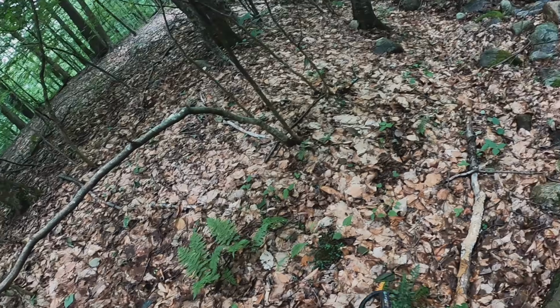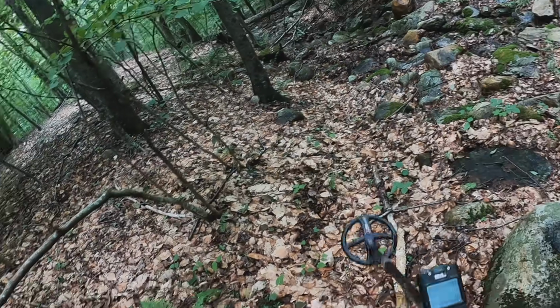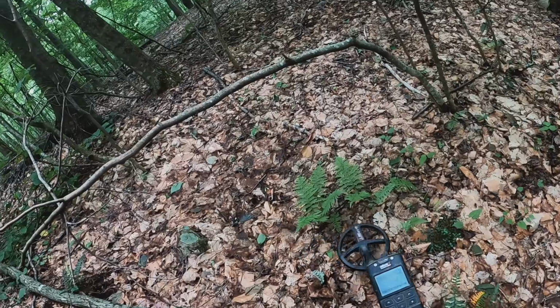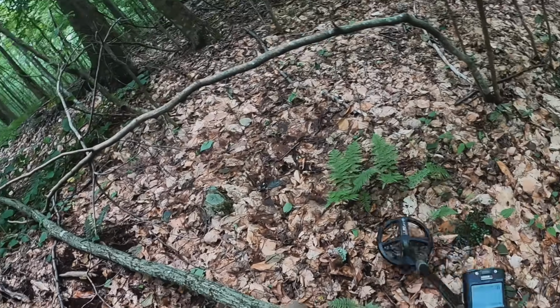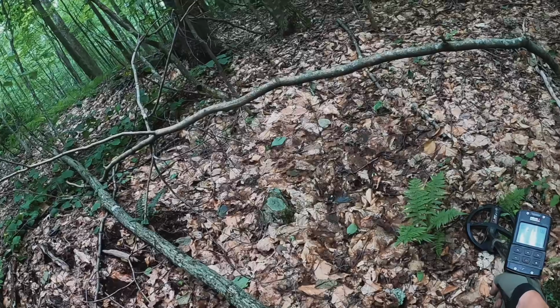All right, well, I just found that clock part, and I'm making my way down the side of the stream bank here. And I got a little target here that caught my attention. Pretty sure it's junk though, I'm not gonna bother with that one. But my eye wandered. Can you see this right next to my coil?